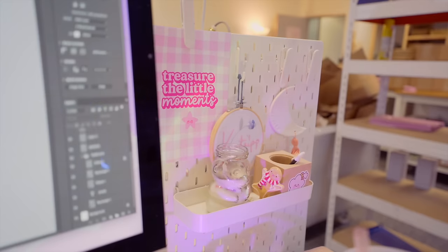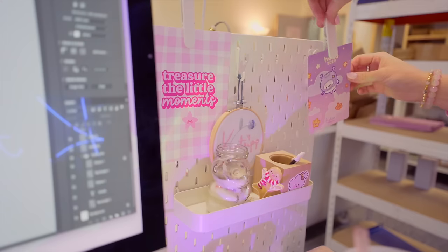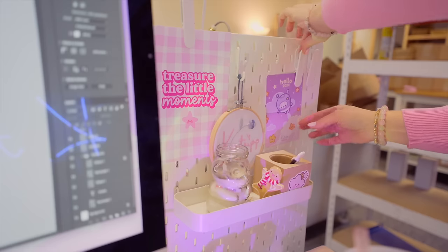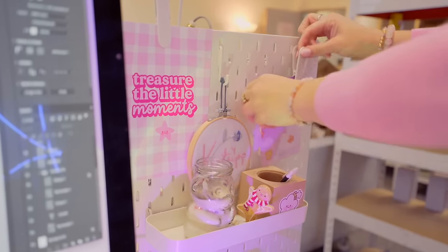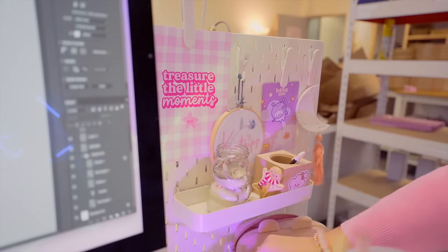Then I always do my desk to match my theme and pop it on here, so my desk is all black. Doesn't really, I didn't think of that. Yeah, I'll put it like that. So my desk, hey, come on. Or maybe I'll just pinch it on the top. There we go. My desk is all purple themed.